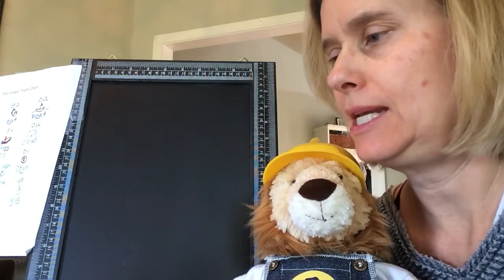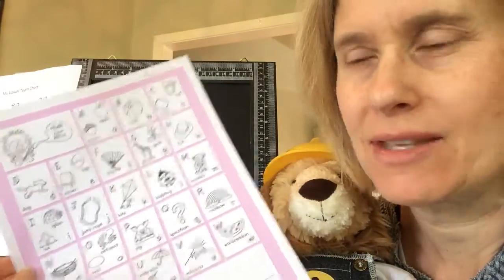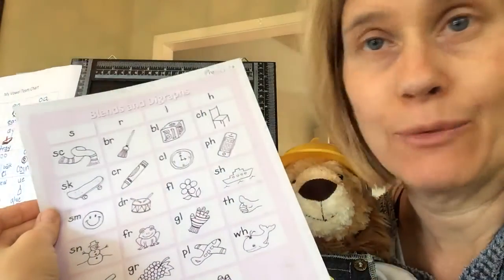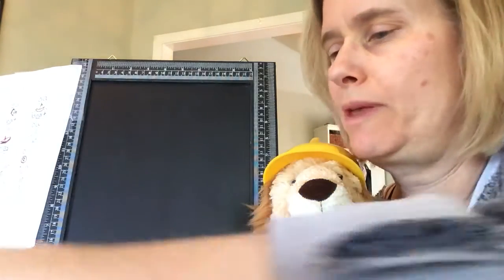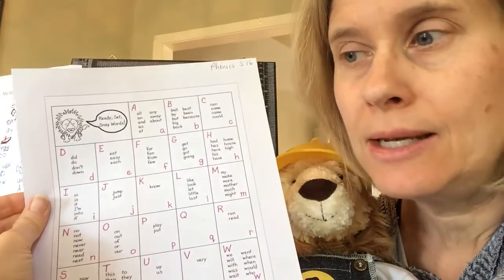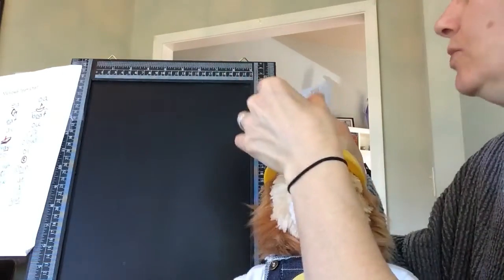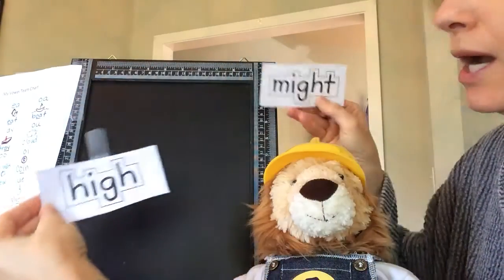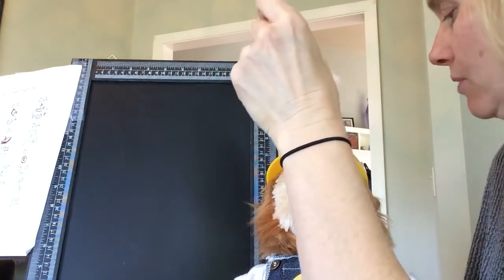Today what you're going to need is you're going to find in your little packet that we sent home, this letter. You don't actually use this for the lesson, but it's nice to have, so that's why we sent it home. Also your blends and digraphs chart. Again, we're not going to use that for today's lesson, but it's nice to look at when you're spelling words. This one we will use today. This is your sight word list, all the sight words we've had so far. And then lastly, we have two new sight words, high and might. We'll talk about them a little bit more.